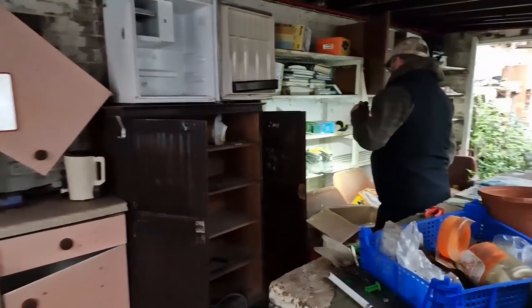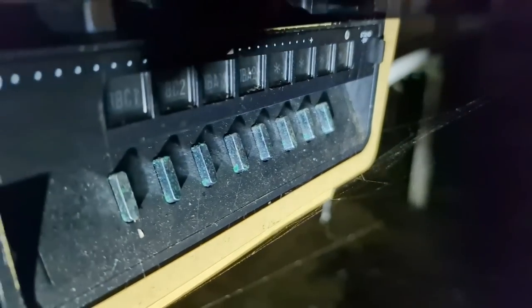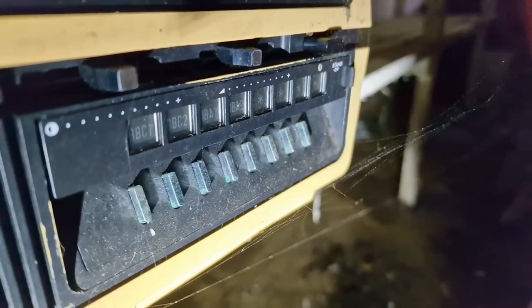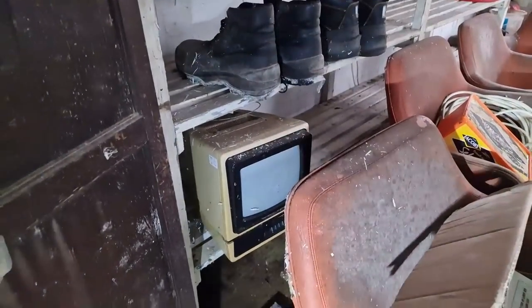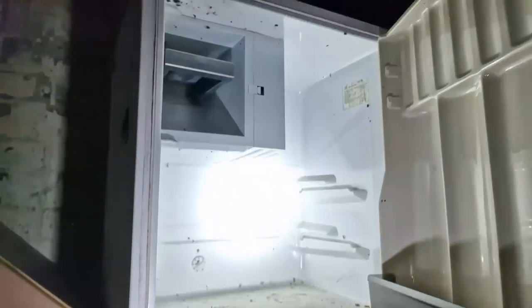Yeah. Old mess room or something. Look at this. What's that? Black and white. That was last tested April 2007. It's an old Mitsubishi. Look at these. You used to have to press buttons on a telly, manually. Even that chair's quite old. Why does this say do not use?